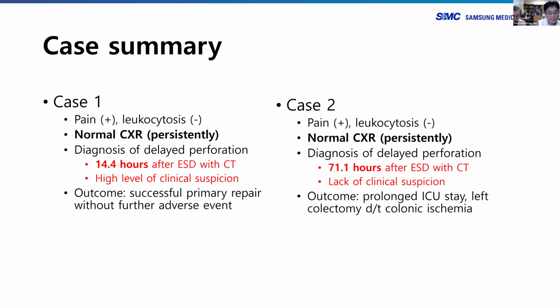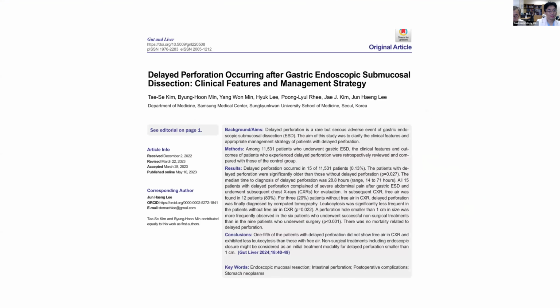We can see from these cases that a high level of clinical suspicion is required for successful treatment of delayed perforation. Recently, together with Professor Byungun Min and Professor Junheng Lee, we analyzed our experience on this very topic and presented our findings in a paper. Let me introduce the observations we made in that paper.